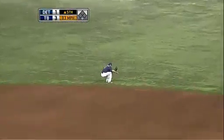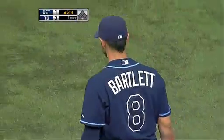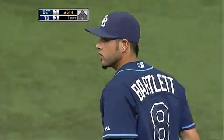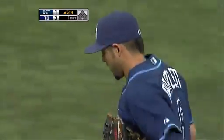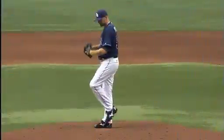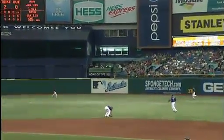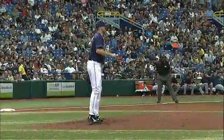And a line drive, and it's caught by Bartlett. Bartlett on the first base side of second got just high enough, timing his leap to make the grab, and that's the first out. A lot of hang time for Jason. Well, a little bit off the end of the bat. Nice job. Perfect timing. Hey, Wade Davis enjoying it. Yeah, he's appreciating that good defense. You bet. And Aki made a nice play on that line drive.